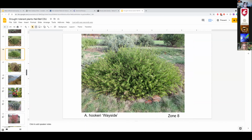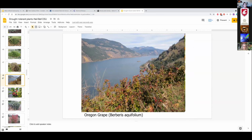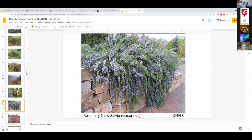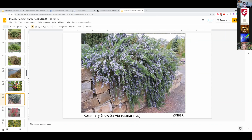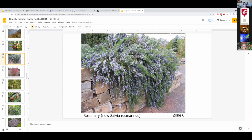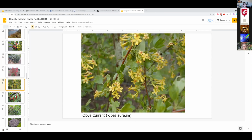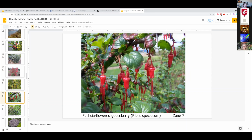I could see these in a planting bed at my house. And here's Oregon grape. Oregon grape has the prettiest yellow flowers, and evergreen. Here's, look at that rosemary. And red flowering currant is really pretty in the springtime. And clove currant, I don't think I've ever seen that. And look at this one, fuchsia flowered gooseberry.